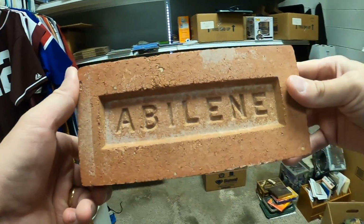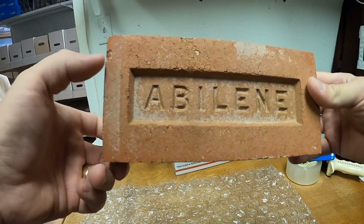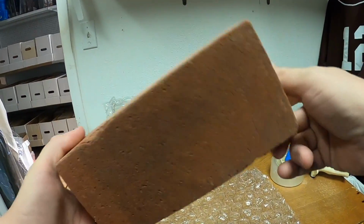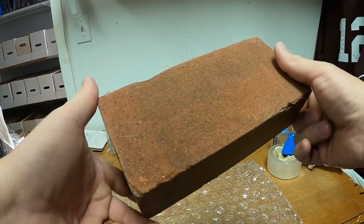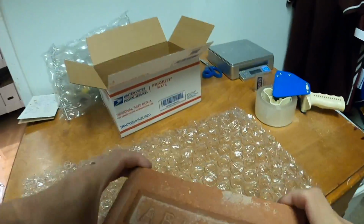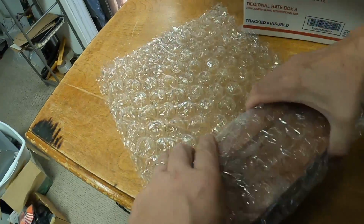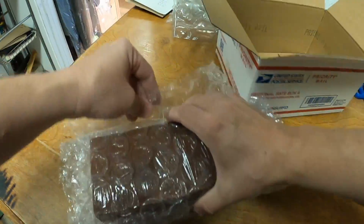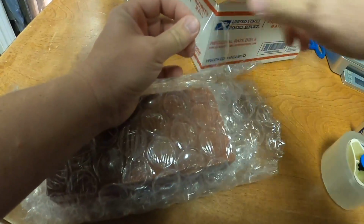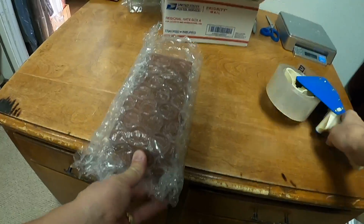All right, the first thing we're going to start with is a brick. This is one of the Abilene bricks. It does have some chipping on it. This one's actually not too bad. I have some that are much worse, and the pictures show much worse. I really don't do much of any cleaning on these. I just wipe them off with a brush to get any loose dirt off and leave the rest to the new owner. You do wrap it up in a sheet of bubble wrap because bricks can break.